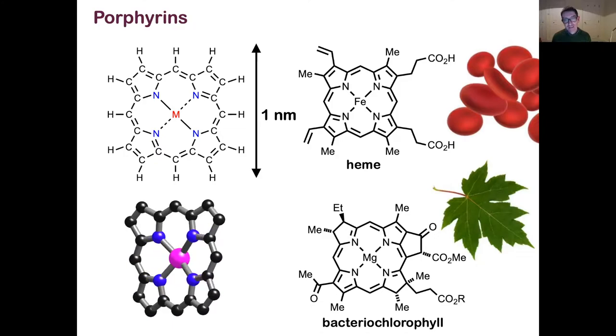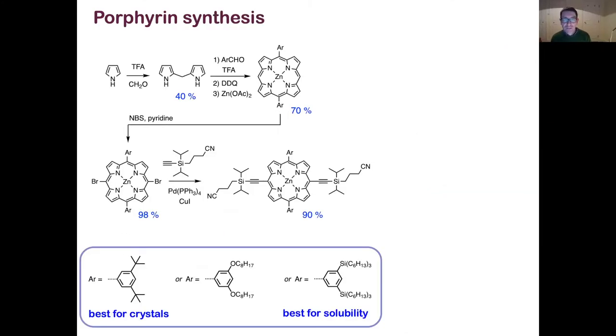Completely synthetically. Just to show you a bit of the background to these molecules, I thought I should show you how we do the synthesis. We make the porphyrins from pyrrole, from scratch, by condensing it with formaldehyde to form a dipyrromethane, and then that's condensed with benzaldehyde to form a diaryl porphyrin. And then often we brominate them and do a palladium-catalyzed Sonogashira coupling to put on these acetylenes. And then we link the acetylenes together to make molecular wires.